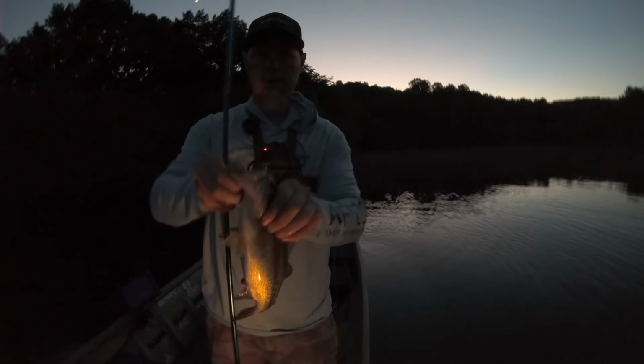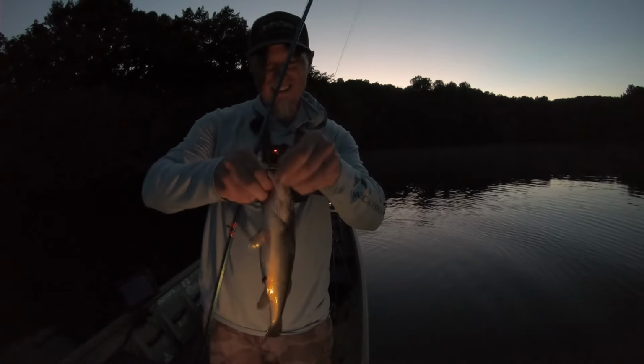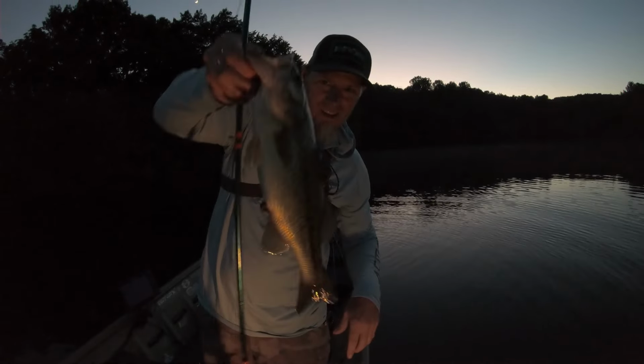Alright. Little toadfish. Old topwater fish. Life is good.